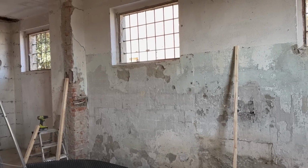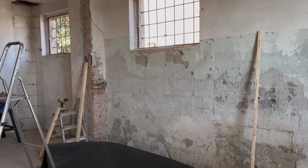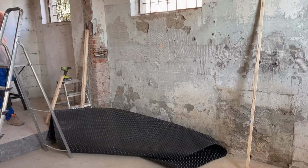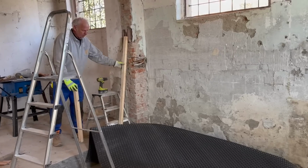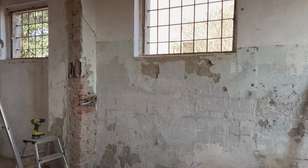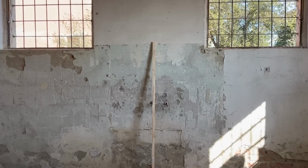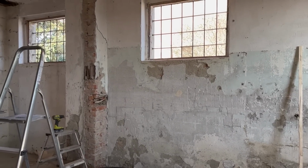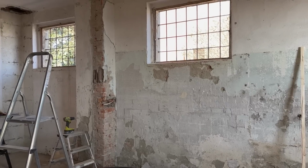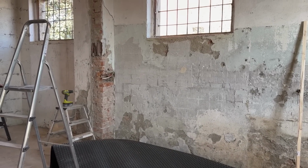So we're gonna have to drill and then put plugs and screw into the wall just to fix the membrane. And we're gonna have to do that whenever we get the wooden beams, so that we can attach it with the wooden beams and so on. So that might happen, I don't know, tomorrow or the day after, I don't know. So yet again, we have run out of supplies.